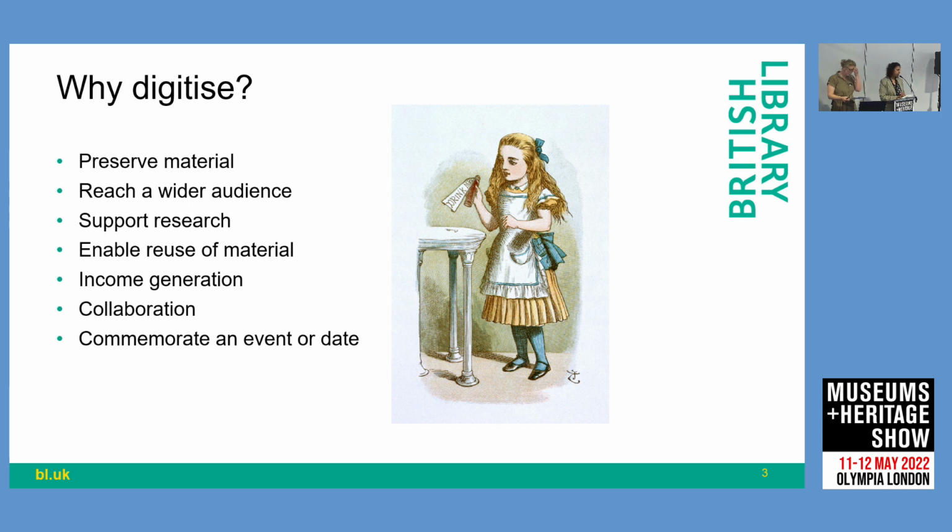It's important to be really clear about this, because all the decisions that you make from now on are going to come back to your initial reason for why you're digitizing. And if you haven't really nailed that down now, then you might come across issues that are unresolvable further on down the line.